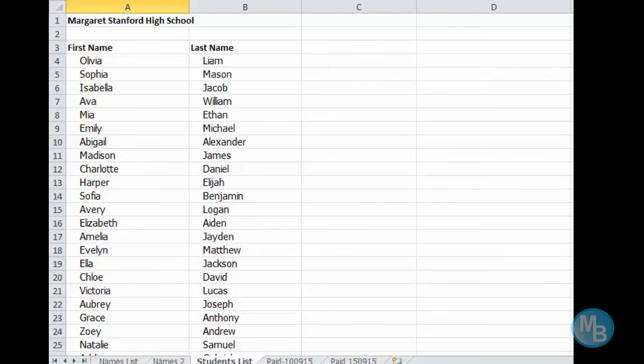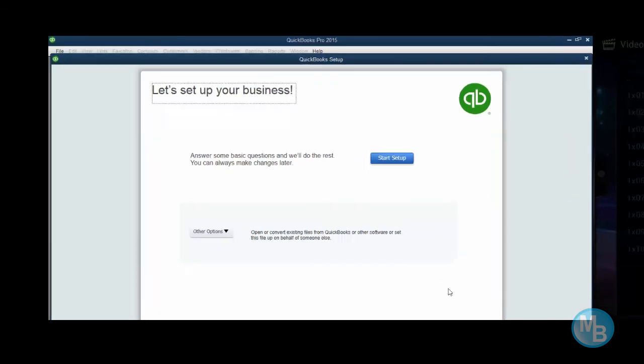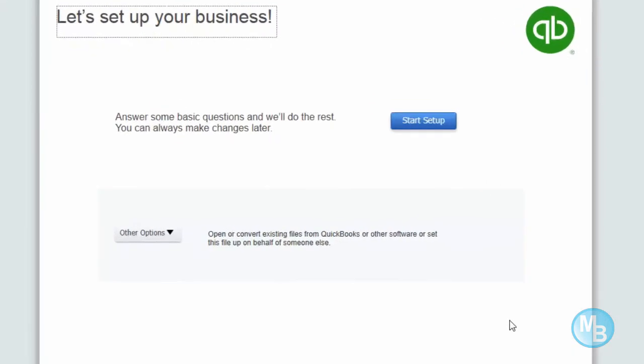So first thing we are going to do is set up our QuickBooks company file. So now we will be basically setting up our company file. First thing we are going to do now is select start setup.